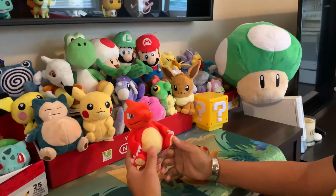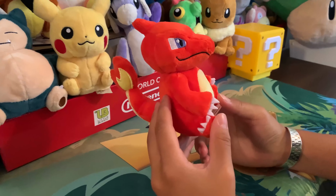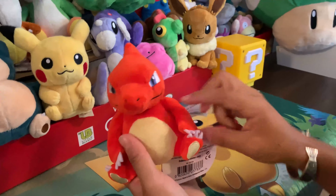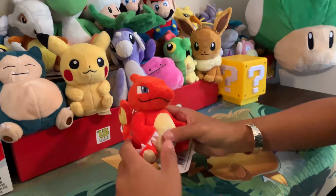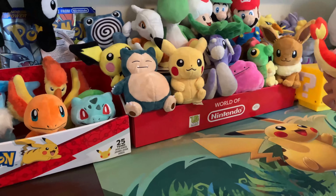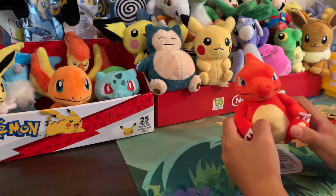Charmeleon. Now this is like a mean looking dude here. He's got some purple eyes here and this really, really deep red. It's really cool actually. He's like the teen phase of Charmander. This is like your kid when they were cute and now they're like, don't talk to me, mom. This is not a phase. This is me now.